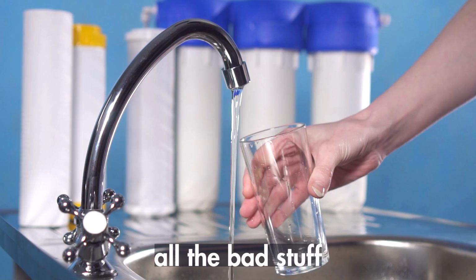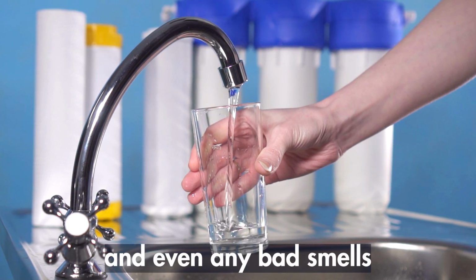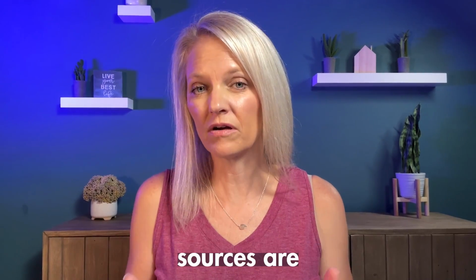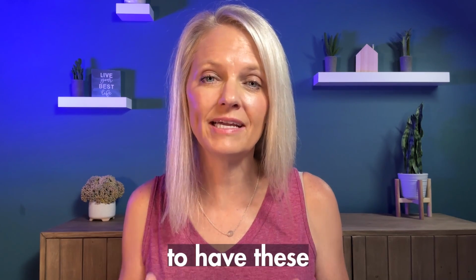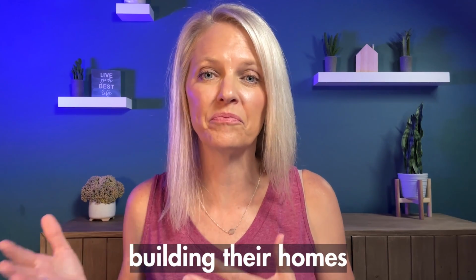These systems remove all the bad stuff from our tap water, like dirt, chemicals, and even any bad smells. This means that you and your family can have fresh, clean water from every tap and every fixture in your entire house, including your showers. Because our water sources are becoming a little bit more polluted, many luxury homeowners are looking to have these filtration systems added to their house or put in when they're building their homes.